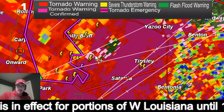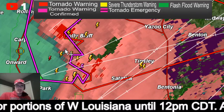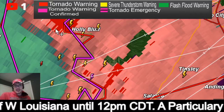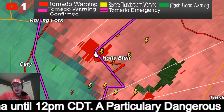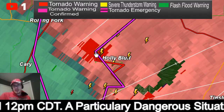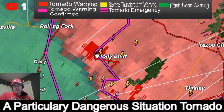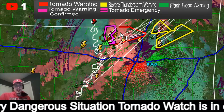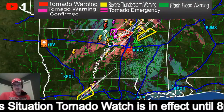Let's see. Let's look at velocity mode. Again, this is old information. This was very concerning near Holly Bluff about 10 minutes ago. Hopefully we'll get a new scan here in a minute. Let me try refreshing it again. Go back up here.